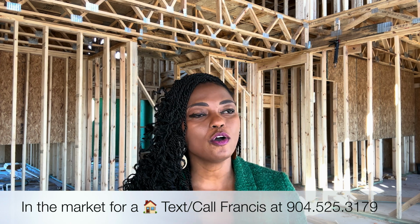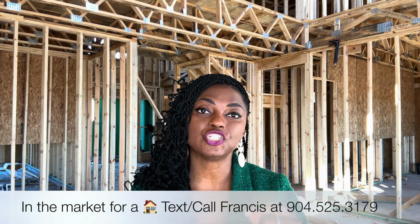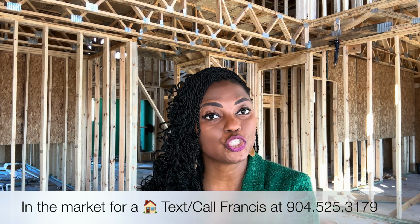Now with spec homes, there's not as much room to negotiate, but you get a lot more room to negotiate with spec homes than you would with a to-be-built home.